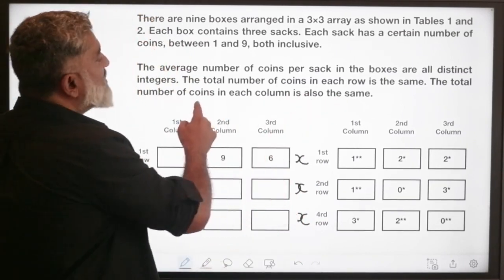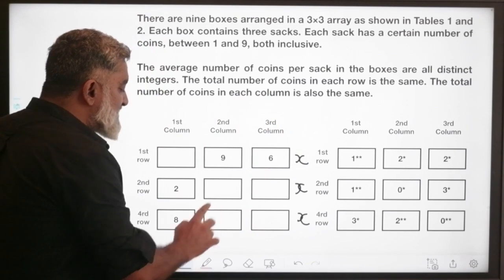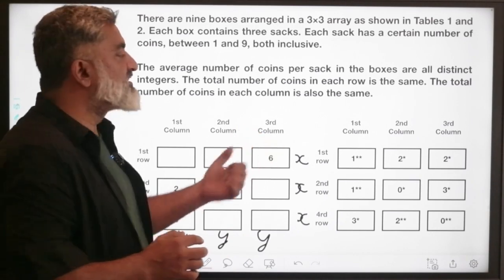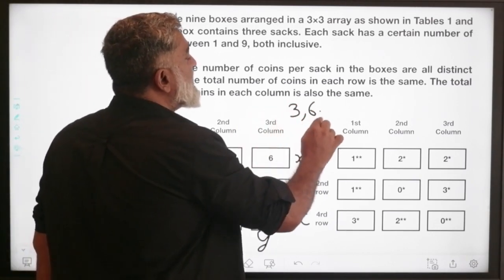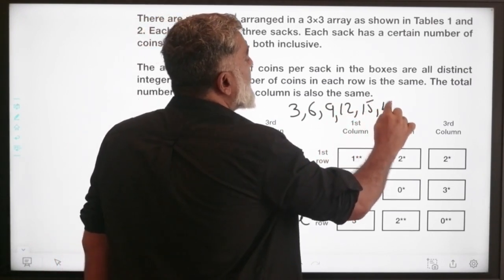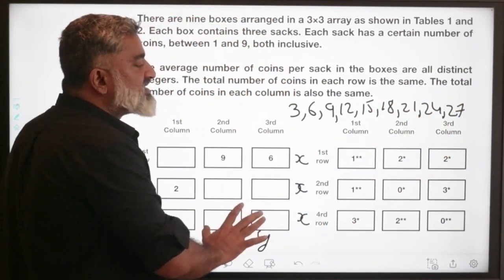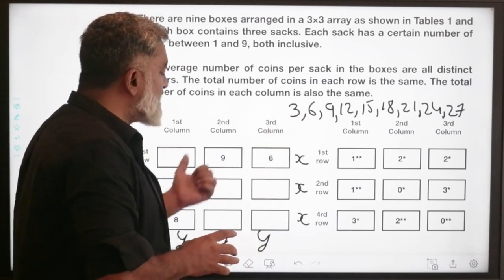Furthermore, the total number of coins in each column is also the same. So if the sum of this column is y, the sum of this column is also going to be y, the sum of this column is also going to be y. But because of my previous figuring out that my stories are going to be essentially 3, 6, 9, 12, 15, 18, 21, 24, 27. These 9 numbers will go as the sum, right? The average can be found by dividing it by 3, but these 9 numbers will be the various sums.